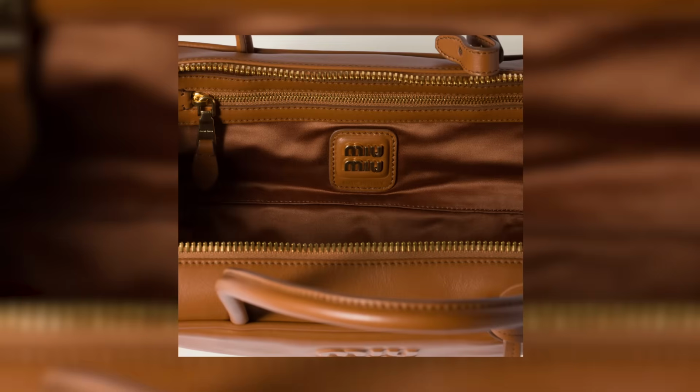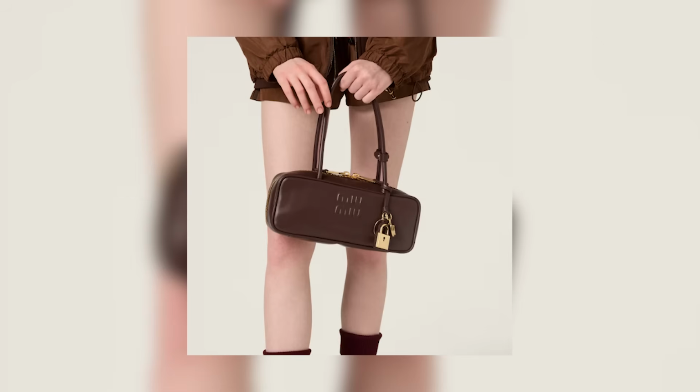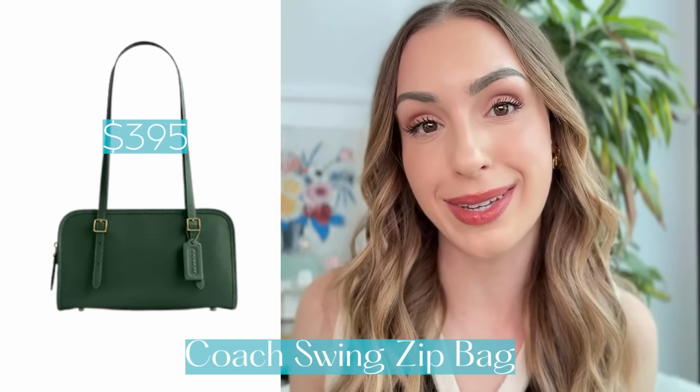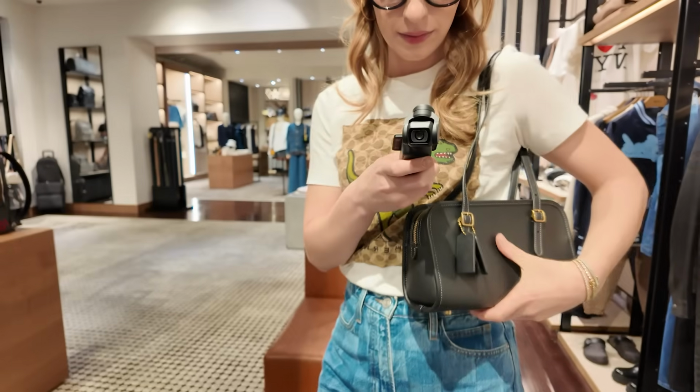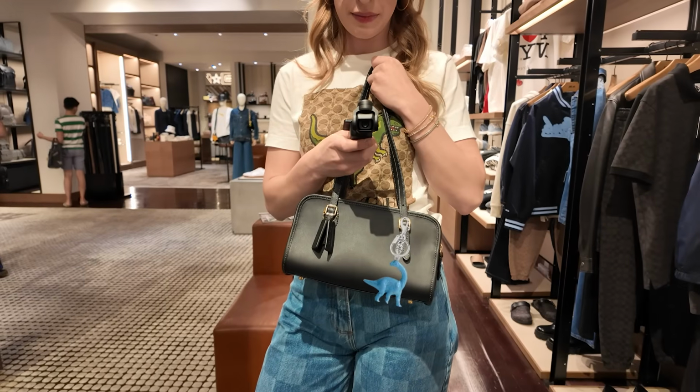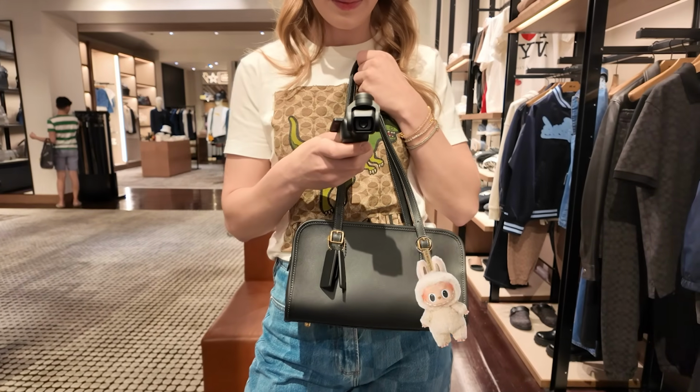This is a very simple bag. Like, there's not really much to it. And then after that, you most certainly have to spend more money on all the bag charms that you're gonna hang off the handles. Instead, I would go for the Coach Swing Zip Satchel. This is gonna have that same very simplistic type of silhouette. Looks super cute with tons of little bag charms and labubus or whatever you wanna hang off of the handles.